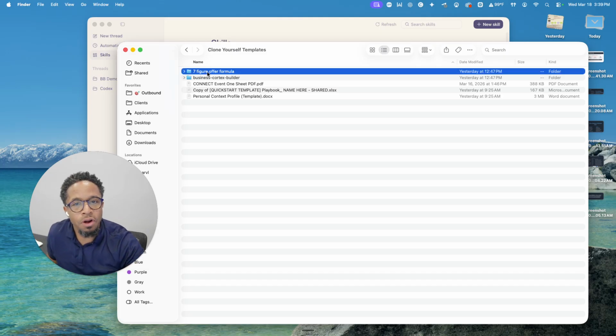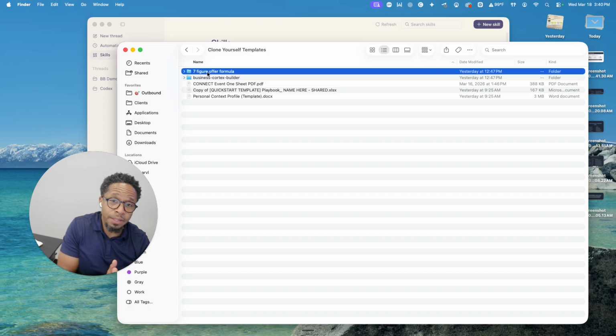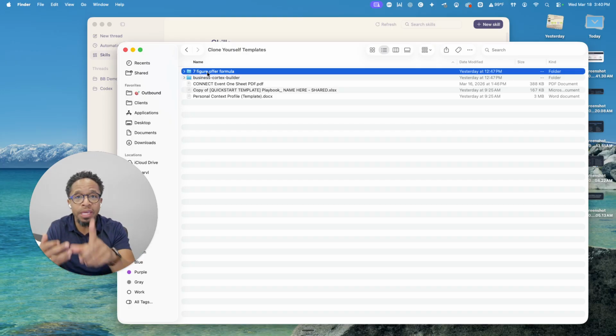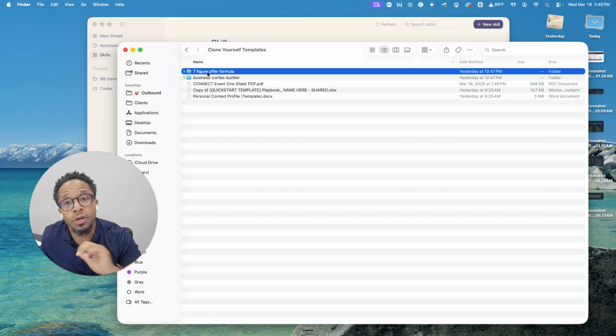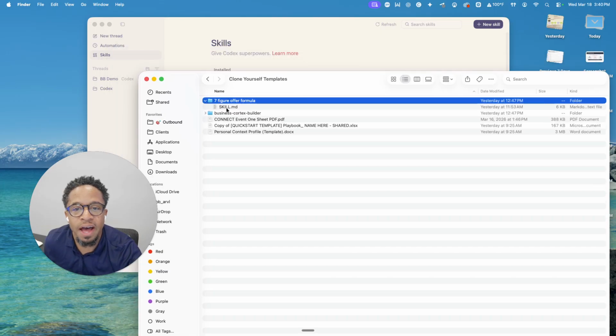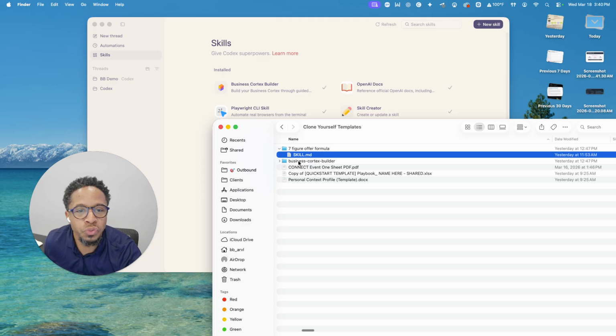Here is the 7-figure offer formula, which is a training by Matt Lights, founder or CEO of Bot Builders, on how to develop a 7-figure offer. So if you're running ads, if you need to get more conversions, if you're trying to come up with ideas, this 7-figure offer formula is a great strategy for you to use. It's only for customers, but I did get permission to turn the training into a skill, and you could take this skill file. I think I could probably drag it right here into ChatGPT.